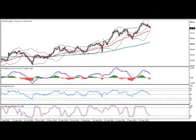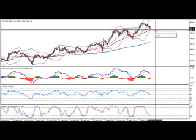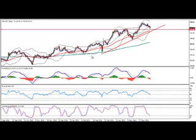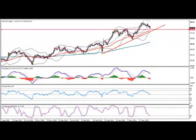It looks like the best opportunity will come if we have a close below this level, and also a close below the support, and also the 50 moving average, the simple moving average 50, and this Ichimoku line. This combination could lead us to a very good sell just right here.